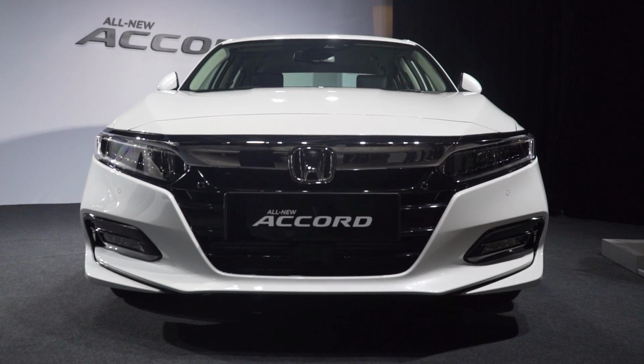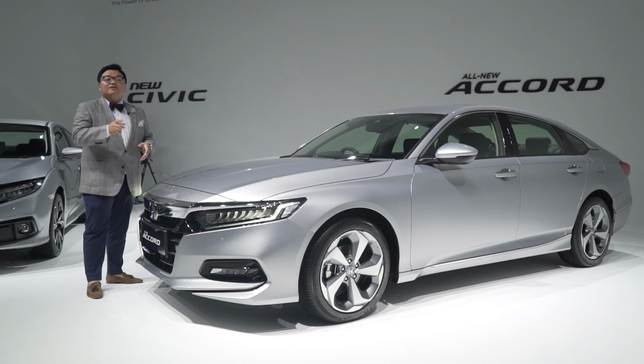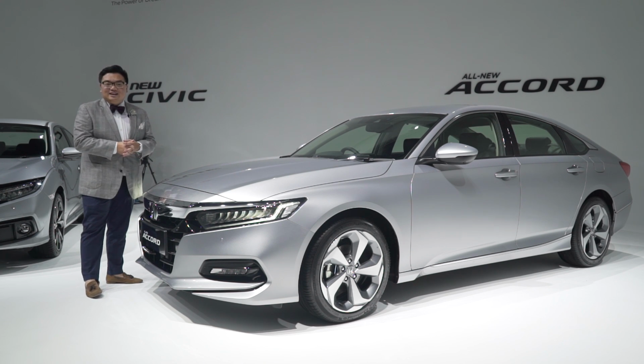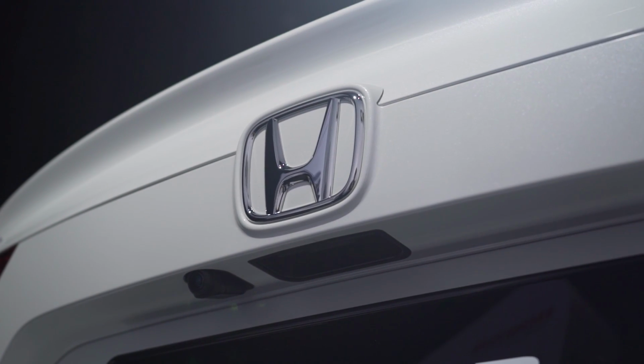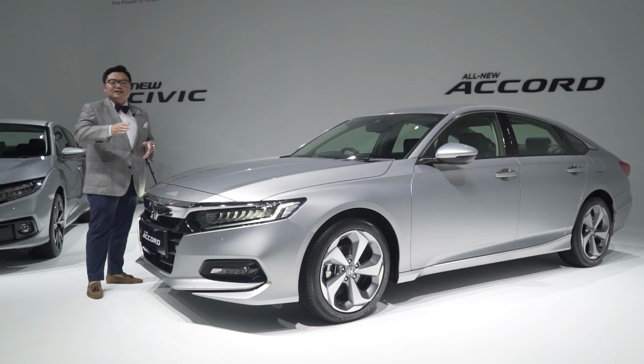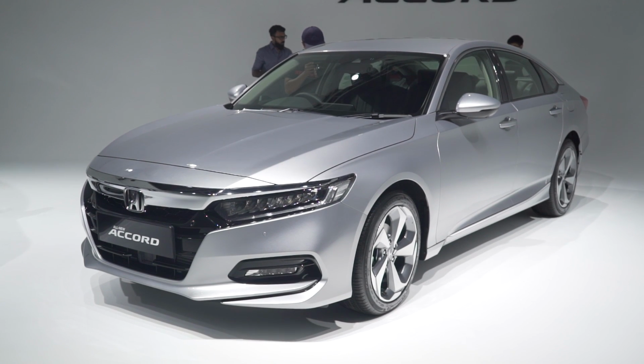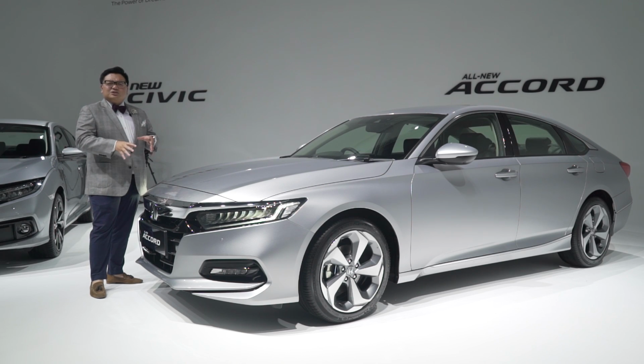Unlike its closest rival, the Toyota Camry, the Accord is still made in Malaysia, right over there in Pagoh, Melaka. In fact, that is only the 4th facility in the entire world to assemble the Accord, right after the US, China and Thailand.